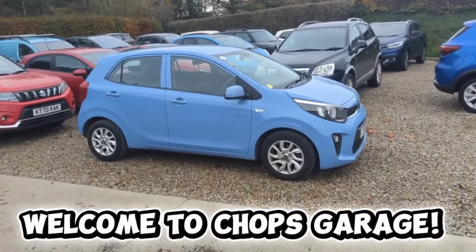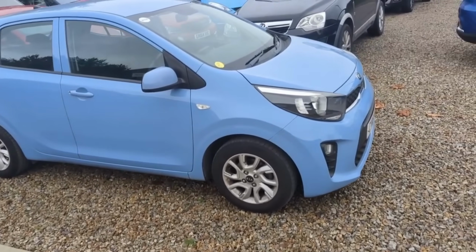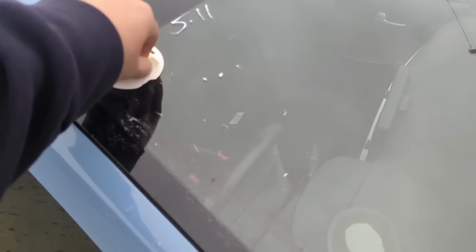So BCA have been here first thing this morning and we've got another little Picanto in stock. Nice colour, I like this colour. Now, this was a grade 4 and on the face of it, it doesn't look to me like it looks bad enough to be a grade 4.